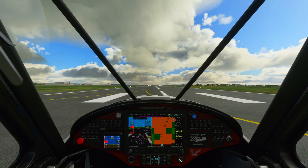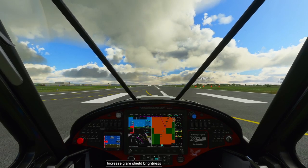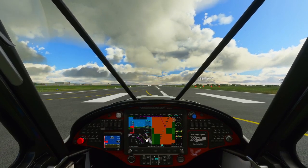AEY. No problem. Tower, Cub Crafter November 9er 16 Sierra Tango ready for departure to the north at runway tree.